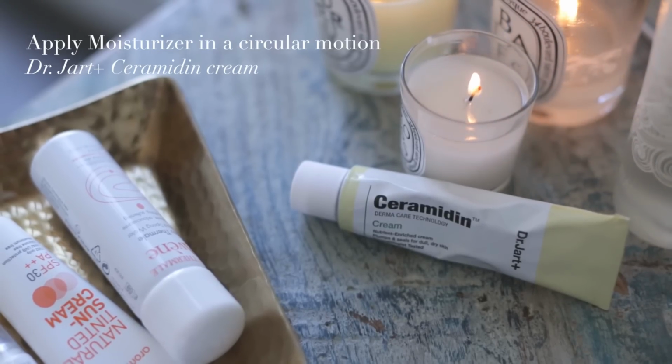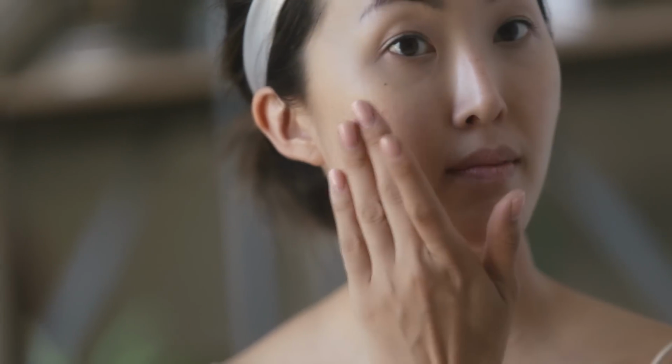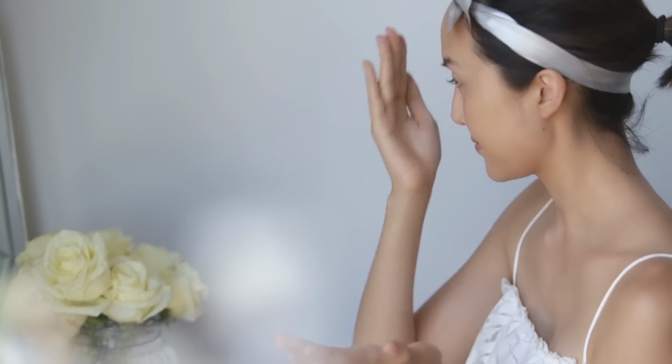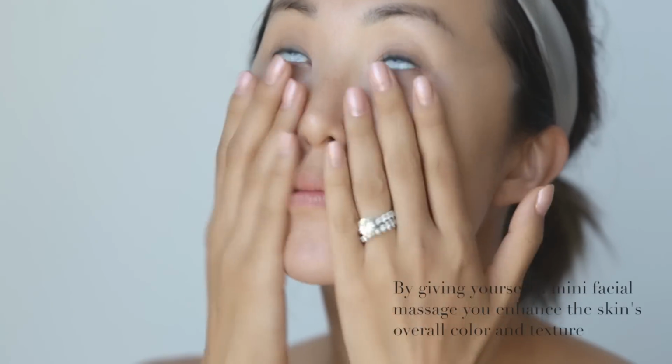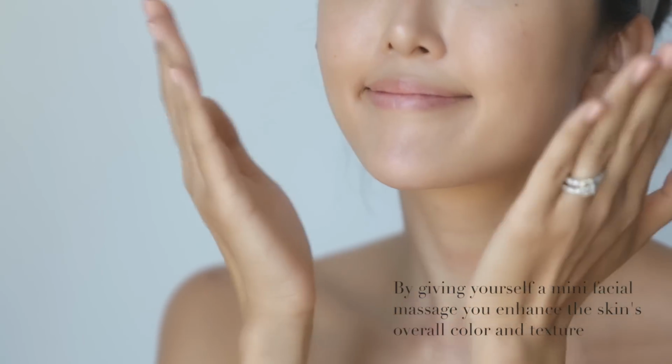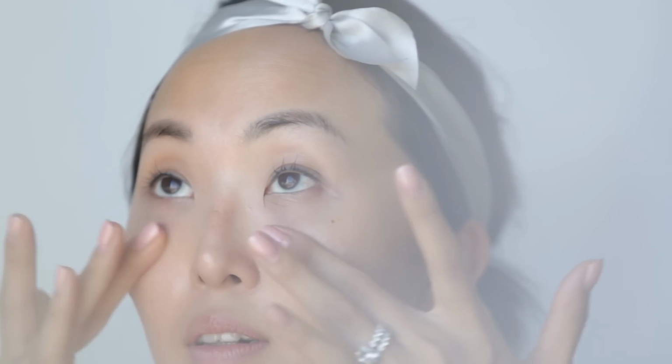And of course, my moisturizer. Find a moisturizer that best fits your skin type. As for me, I've been really into this Dr. Jart moisturizer. It's a lightweight cream that keeps the face moisturized without making it look oily, which is great for building makeup on top. Also, the application of your skin regime is incredibly important. While applying your moisturizer, you can give yourself a stimulating facial massage that helps tone the face muscles and tighten loose skin for a slimmer looking face.